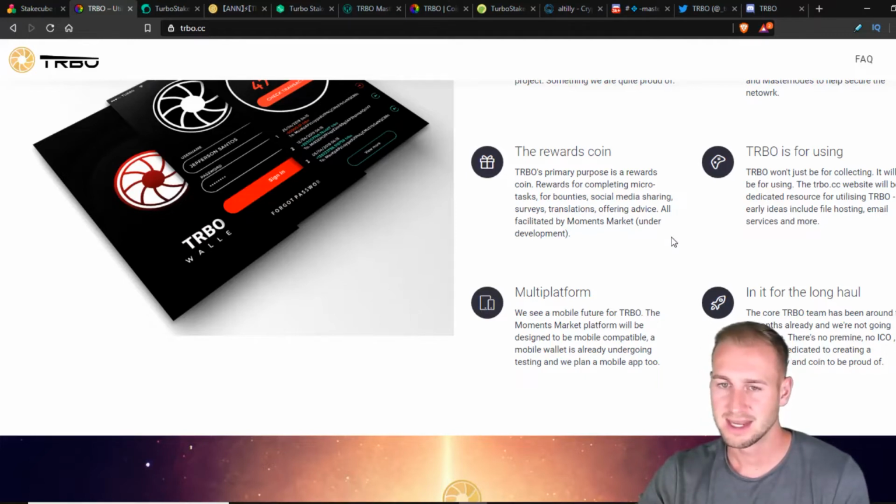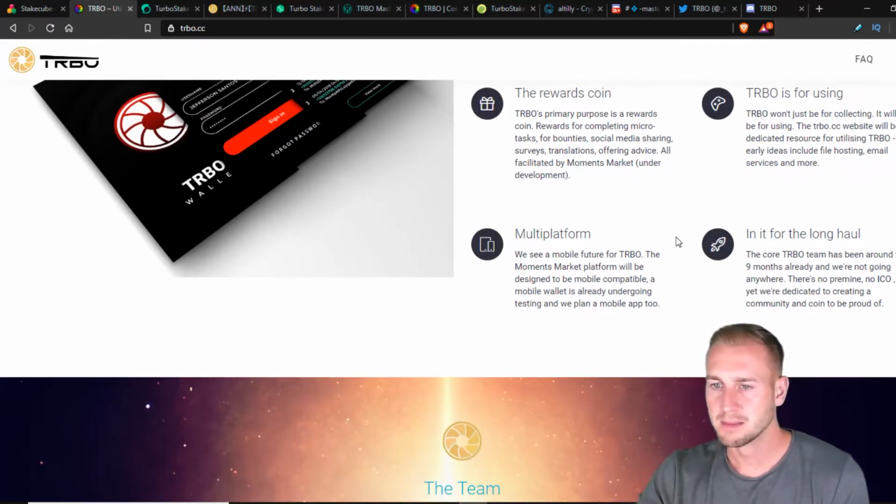They're going to go into e-commerce, I think, as well. There is currently a competition where they want to have community members design the best Turbo t-shirt. They want to then get that t-shirt for sale through the website, so you can spend your Turbo on the t-shirt, which will be really cool and adds that nice reward back to the community as well. So multi-platform, we will see mobile in the future for Turbo. The Moments Maker platform will be designed to be mobile compatible. A mobile wallet is already undergoing testing, and we plan a mobile app too.